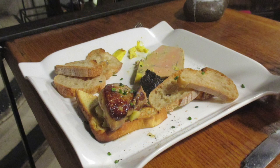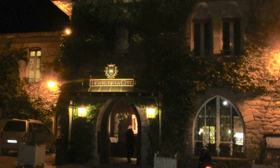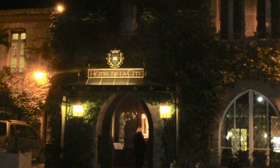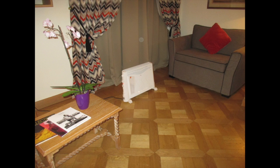and then I had some more foie gras. Stu had beef skewers, and we followed that up with some profiteroles and a bread pudding. Yum! After dinner, we took the short walk back to our hotel, and we found that they'd solved the problem of our room being cold. There's a heater.